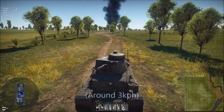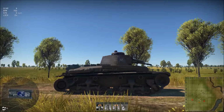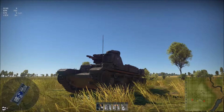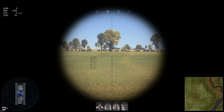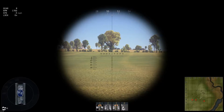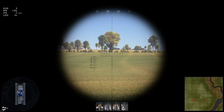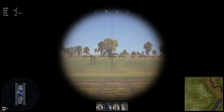The turret also turns pretty slowly, but the gun has pretty good depression at around minus 10 degrees. The gun itself is a 37mm KWK-34T with 72 rounds. It is semi-stabilized, so you can keep it on target while reversing. The gun can fire Panzergranat 34T APC shells, which I would not recommend as they have no tracer, so it can be difficult to see where your shot goes.